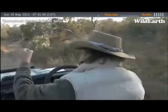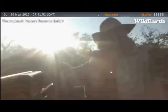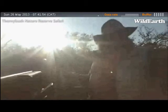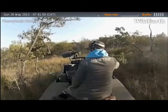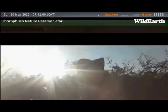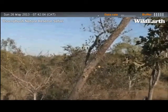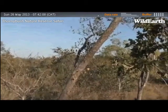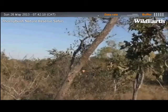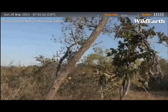Thinner trees like this one, even though it's got nice texture. The trunk of this tree, this is one of the bush willows, russet bush willows. A thin tree like this, the snake will actually be able to wrap itself around the trunk and climb up. I've even seen them wrap themselves around the trunk of a very smooth, thin tree and actually concertina themselves up.